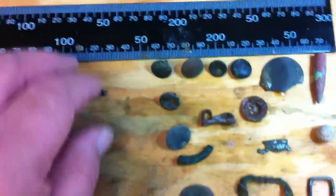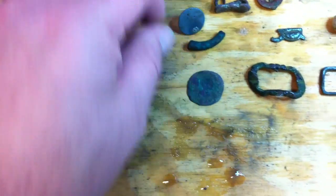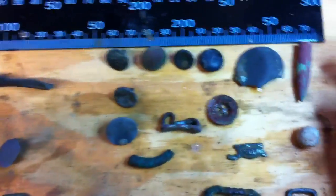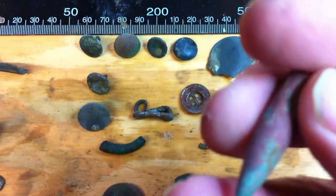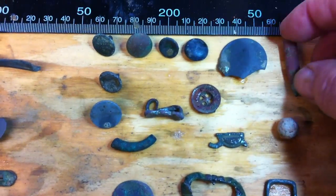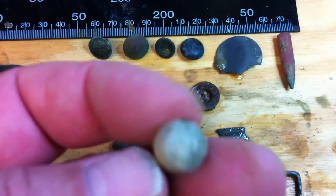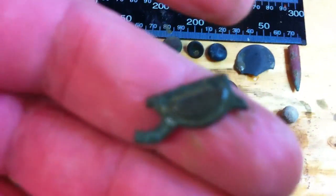Junk, just bits of junk there. And then today, again, 1, 2, 3, 4, half a button, 5, 6 buttons all over the place. Quite a modern button. But then I found what I think is a 303. It looks a little bit smaller than a 303. I'll compare it in a moment or two. And then a musket ball. Always love finding musket balls. Got loads of those.